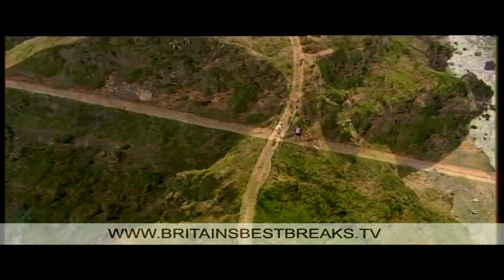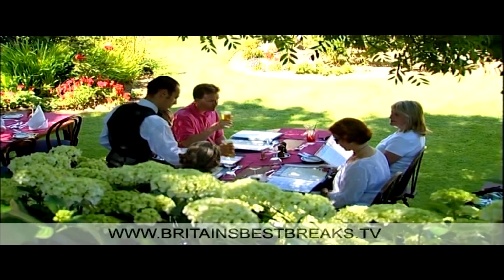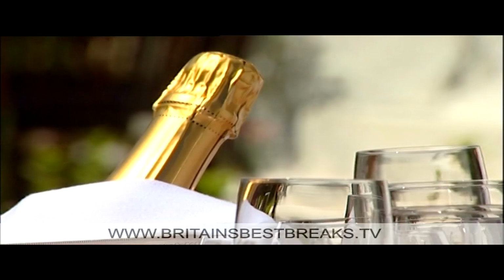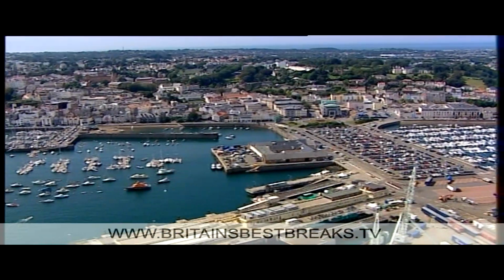Green country lanes, amazing coastlines and miles of golden sands. It's the very best of Britain, with a distinctly continental flavour. A dazzling combination of culture, heritage and beauty. We're getting away from it all in style on the islands of Guernsey.